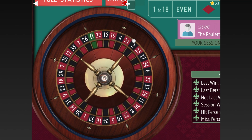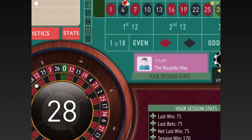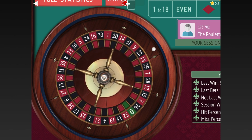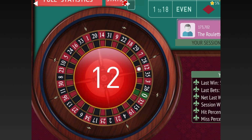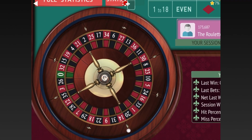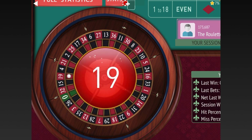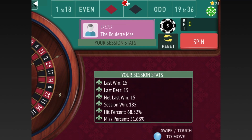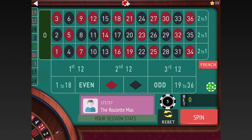Up 170 right now. Okay, now up 175. Okay, we'll double to 10 and then add 5 for 15. Okay, won that one. So let's take a look at the last 10 numbers again. And it's starting to get more even here where there's not a distinct trend. So that's probably a good place to stop, according to Dave Verbeek. And there's $185 profit starting with $5 bets in about 15 minutes.